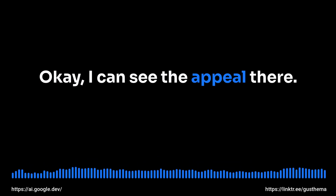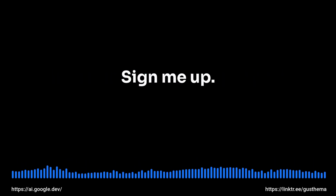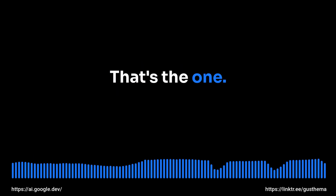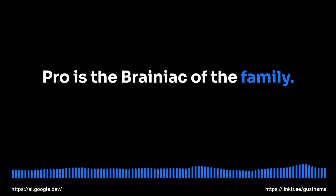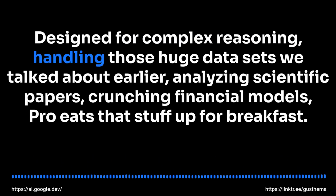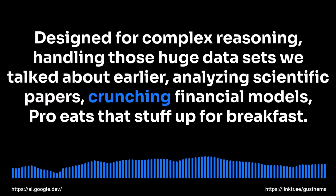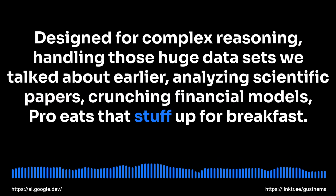Okay, I can see the appeal there. No more agonizing over emails. Sign me up. But what about Pro? That's the one with the massive memory, right? That's the one. Pro is the brainiac of the family. Designed for complex reasoning, handling those huge data sets we talked about earlier, analyzing scientific papers, crunching financial models. Pro eats that stuff up for breakfast.